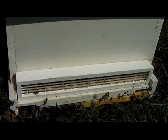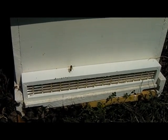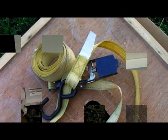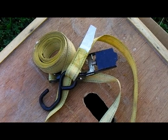So we have caught this swarm, and late this evening when all the bees have settled in and settled down, I'll take them back out to the yard. Got a ratchet strap I'm going to put around the beehive so I can pick it up and tote it back out to the yard. Handy tool.